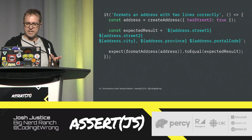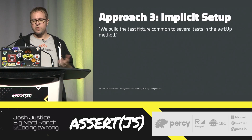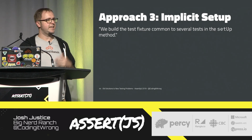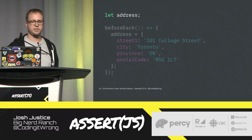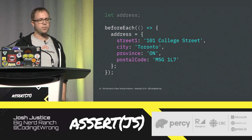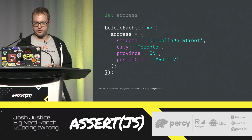So there are some downsides, though. You might have a bunch of different test cases where you're explicitly calling the same setup function. So the third approach is implicit setup. This is when we build the test fixture common to several tests in the setup method, or in the case of Mocha or Jest, the beforeEach function. So in this case here, we're defining an address variable outside the scope of an individual test. In our beforeEach block, we're assigning a new object to the address, starting from scratch.